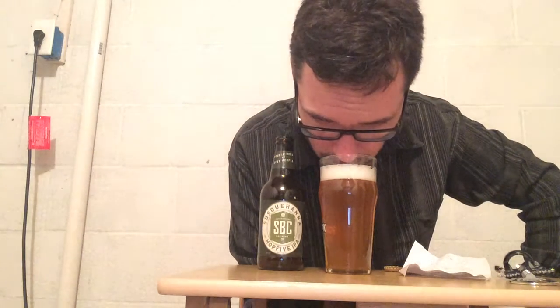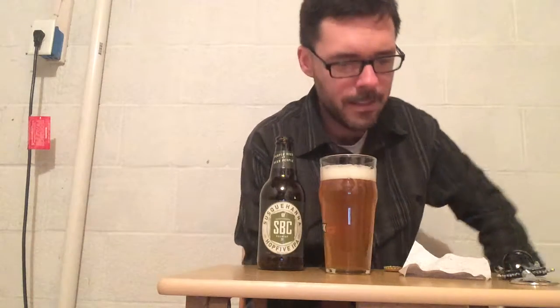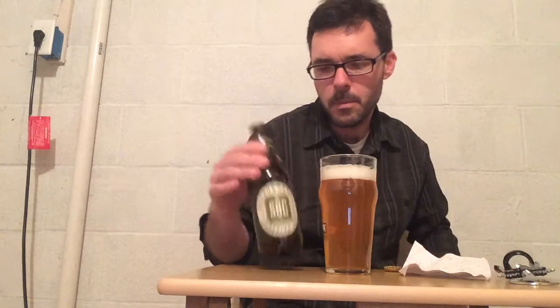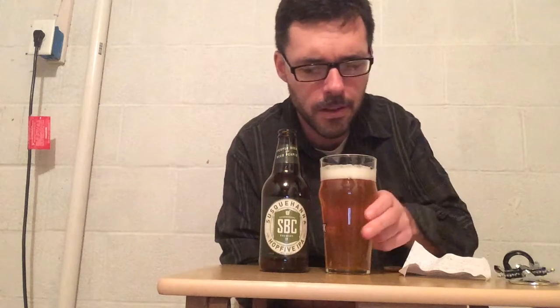Getting a little bit of that maltiness. Malty, very dank grapefruit, but not really that pine again. Not really the floral pine that the description says that it has. Very subtle in the aroma. So let's get the taste now.